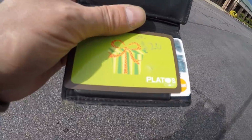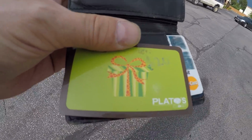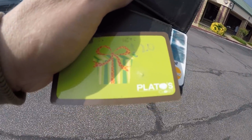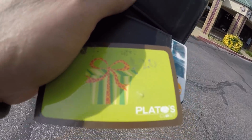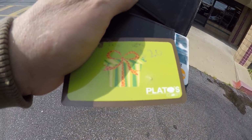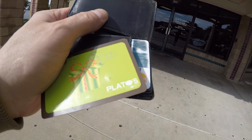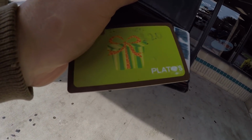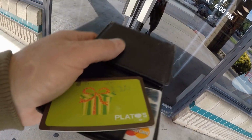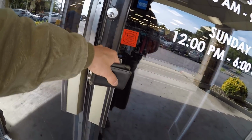But see this little deal here? It's a little $20 gift card I found dumpster diving one night. I checked it on the internet and it's fully loaded, 20 bucks. It was probably someone's Christmas present, like a stocking stuffer, maybe a birthday gift or something. That's Plato's Closet. I've never been in here. I think it's all closed though. I'm about to find out. I'm gonna find something to buy and try to flip it, sell it on the internet or my flea market booth. See how it goes.